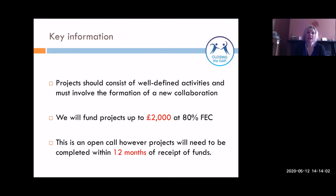So some key information about the Collaboration Fund. Projects should consist of well-defined activities and must involve the formation of a new collaboration. So if it's an existing collaboration, then it wouldn't be eligible for funding. So you need to demonstrate in your application that you'll be forming a new collaboration, bringing together people who haven't previously worked together before. We'll fund projects up to £2,000 at 80% full economic costs. So for example, if you applied for £2,000, we would be able to fund 80% of those costs. And that's in line with UKRI guidance. UKRI is the funder that funds this mental health network.